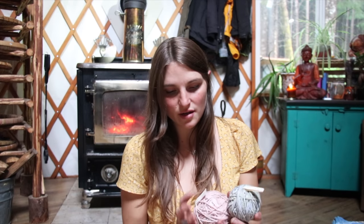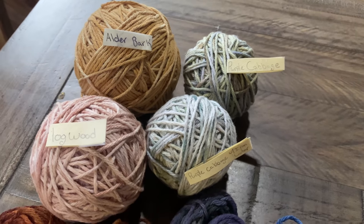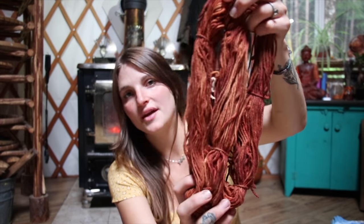Here's some of my yarn. We have alder bark, which is kind of like a salmon pink. Purple cabbage, which you guys have seen. And then this is logwood, which I found through a website. They sell different types of dye. So that's where I got all my indigo supplies. I also got logwood and Brazil wood, which gave me that red that I was looking for, which turned out really cool. Still experimenting with this. This was new for me. So I didn't do any onesies. I just did the yarn just to see how it would turn out.